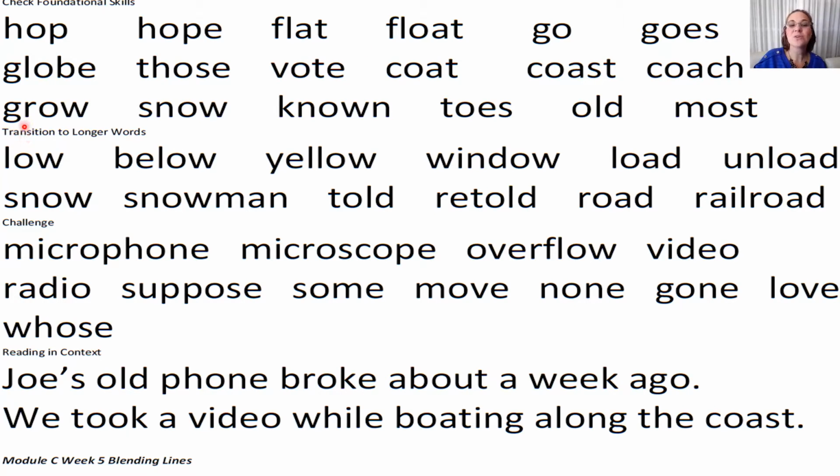Keep going. Grow. Snow. Own, known. Toes. Old. Most, most. Great job. Did your eyes catch all the long O vowel teams? Now let's transition into some longer words. We're going to blend the first word. Then we're going to use it to help us with the bigger word, like this.